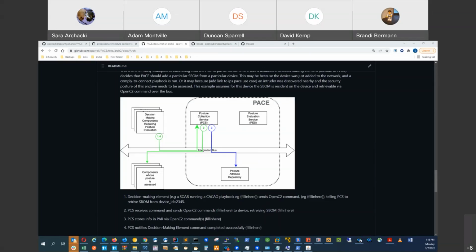So I am assuming the decision to do that was done outside of PACE, at least for this. And so what intelligence is the PCS going to have that's any different than what the PAR has, in terms of whether or not it's going to accept what comes from all these different components on the left? Well, so first of all, I'll describe it from here.